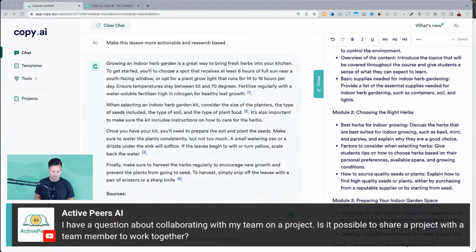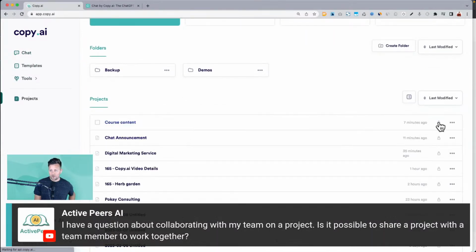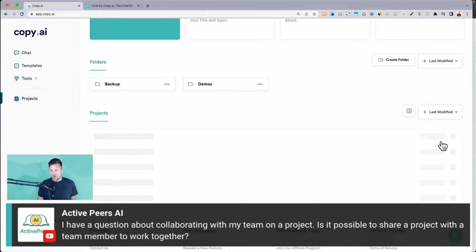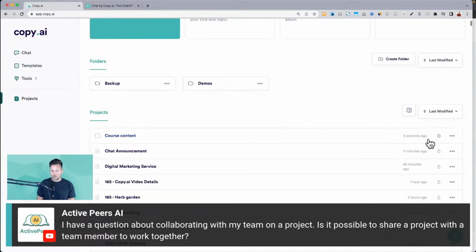All right, let's see here. About collaborating with your team, is it possible to share a project with a team member to work together? Yes. So in your projects, there is the option here of this little lock guy. Any of the seats that you have on your account, you can just click on that lock, and it will make that now public. So that means everyone who has access. The private ones by default are visible only to you. But if you want to make them visible to your team, you can't really read it there, but the hover tells you that. All right, so that's how you would make that visible to anyone else who has seats in your account. And that is really handy.